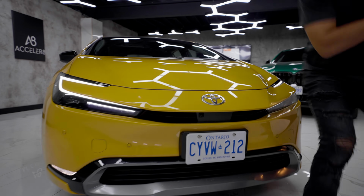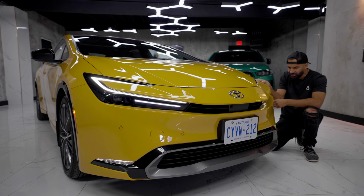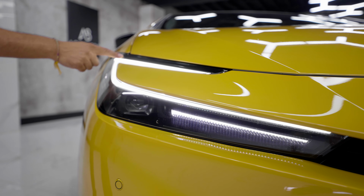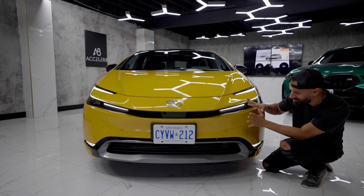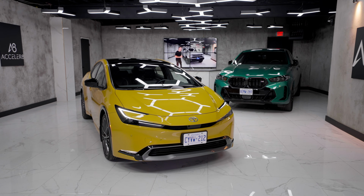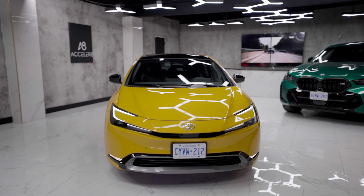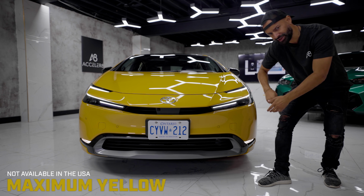To the front of the Toyota Prius. Take a look at these headlights, how they wrap around the upper front lip of the bumper. It gives me Ferrari vibes and Camaro vibes when I look at this headlight. How did they do this on a Prius? Clap Toyota. Now, this color is also sick. It's like a mustard, but with a little bit of ketchup mixed together.